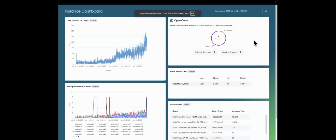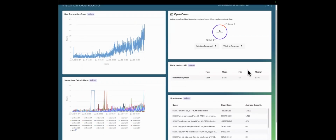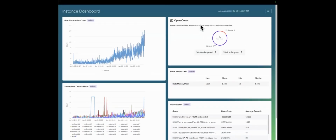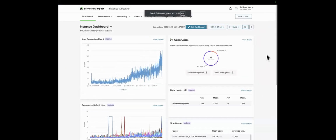Here I can actually present in a full screen presenter view and walk through those key metrics together, point out any things that my manager is interested in, and have this dashboard available. So the benefit of Now dashboards here in Instance Observer is I can reduce navigation time by a significant amount, really transforming the monitoring experience by putting complete system visibility right here at my fingertips.